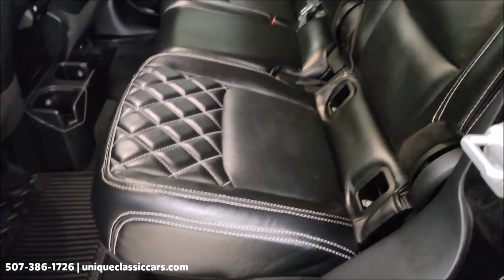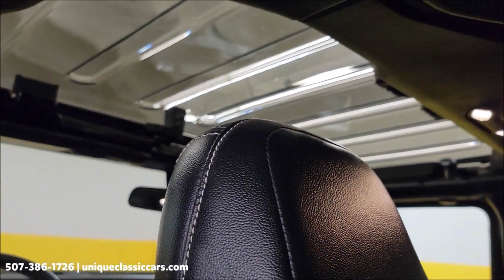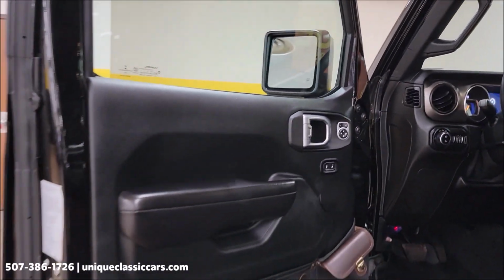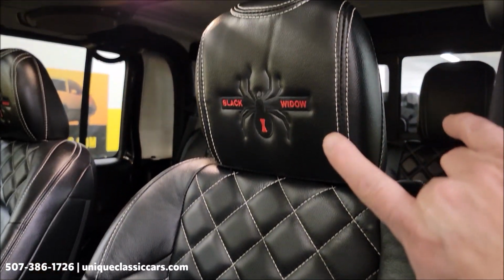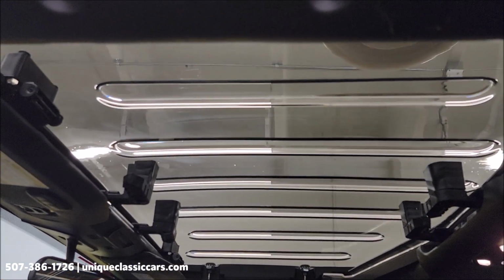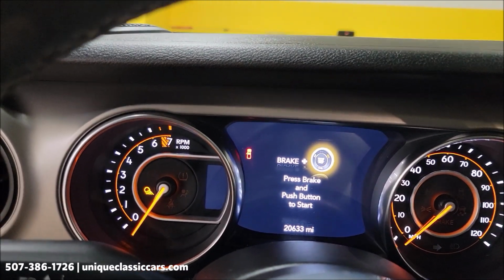Take a look at the beautiful stitching, seating areas in this, and of course, the removable roof, as well as the header panel up front, sound bar, as you can see. Door panels, again, seating surfaces, absolutely beautiful shape. Custom stitching, the Black Widow embroidery on there. All right, let's take a look at the exact miles. Like I said, 20,633, there it is.